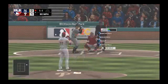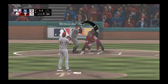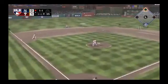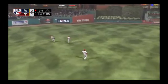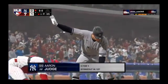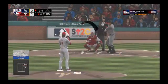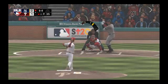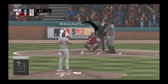Good fastball as he gets the swing and a miss. Here's a blooper out toward left center. There to take it is Gregorius for the first out. Here's big Aaron Judge looking to put the ball in play here. He went down on strikes in his first at bat. Pitch on the way. Took a little off, and it's in for a called strike one.